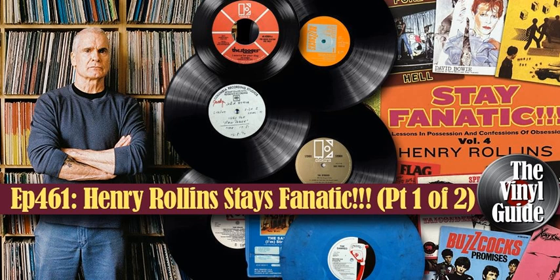Bootlegs. Now, in Stay Fanatic, you cover a lot of bootleg material. It's clear you've hoovered up all the official releases, and now you're going well beyond that. What is your tolerance for bootleg material? Because all of it's done outside the scope of the band generally, and the quality is very unpredictable, from excellent to awful.